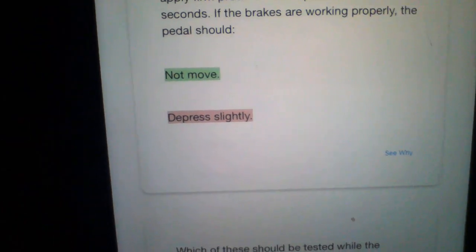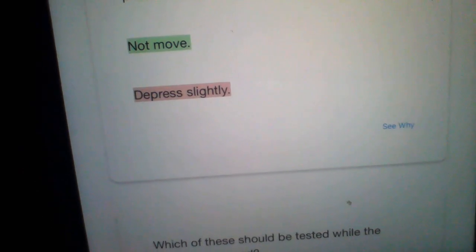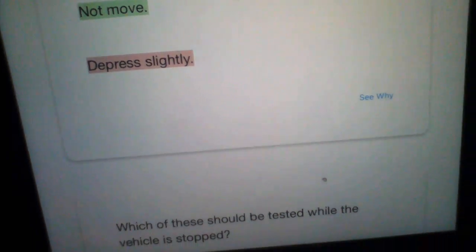The next one you got to work on is: you are inspecting hydraulic brakes. You should pump the brake pedal 3 times, then apply firm pressure to the pedal for 5 seconds. If the brakes are working properly, the pedal should... You said depress slightly. That's incorrect. The correct answer was not move.